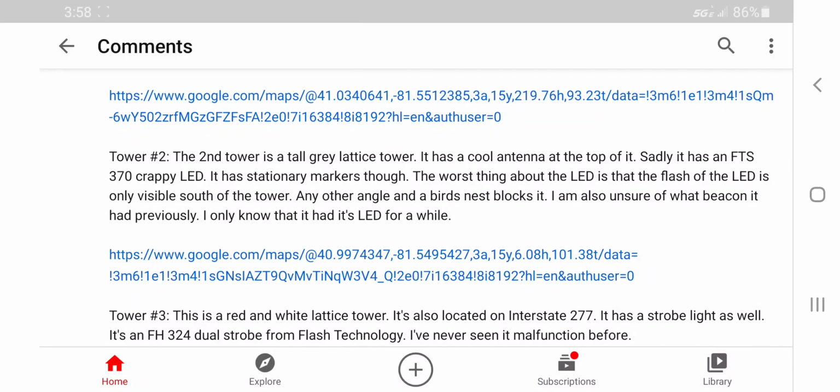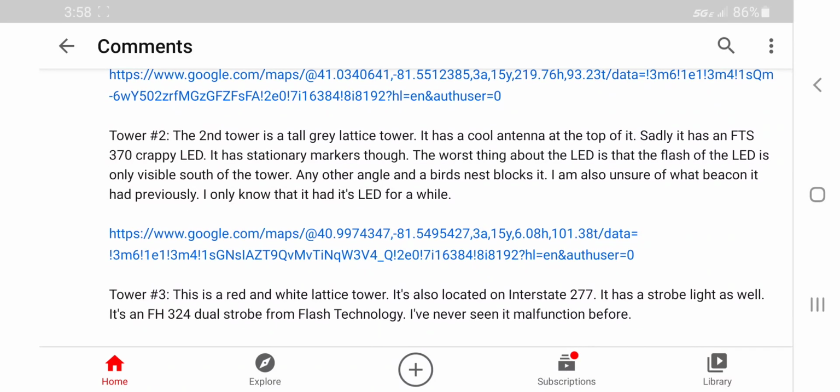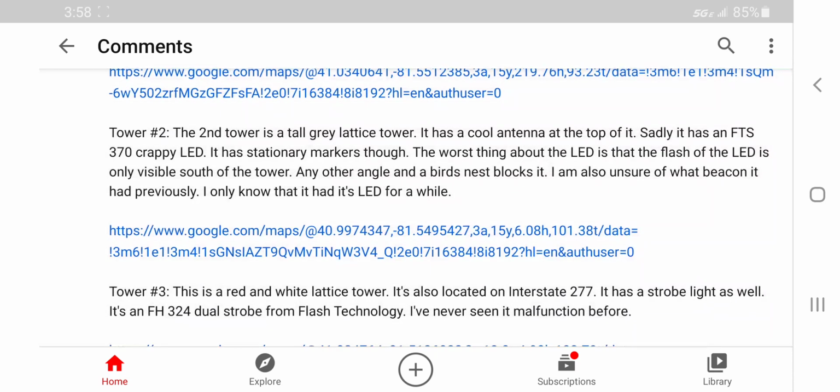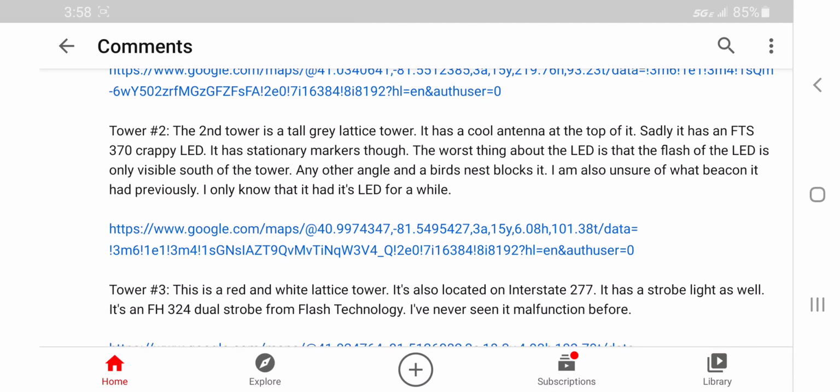Oh, and the tower is actually tall enough to have more than one beacon, but whoever owns the tower chose to only add one beacon. And you're only able to see the beacon flash at one angle thanks to a bird's nest. So yeah, it's a bad curse for a tower.